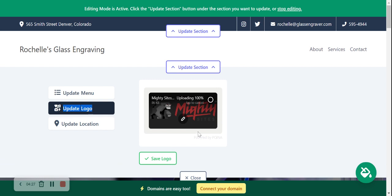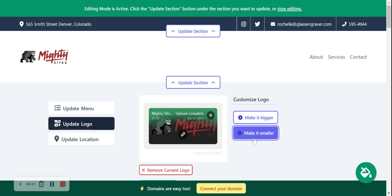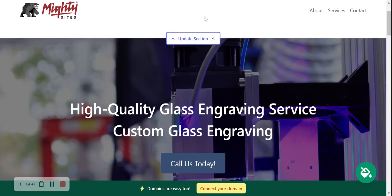And awesome, it's already uploaded. I'm now going to click on save, and my logo is now displayed in the top left-hand corner, replacing that text with my company name. And we can make it bigger and smaller to suit our needs, but I'm going to make it slightly bigger. I'm happy with that sizing. Awesome. Let's move along. Let's click close.